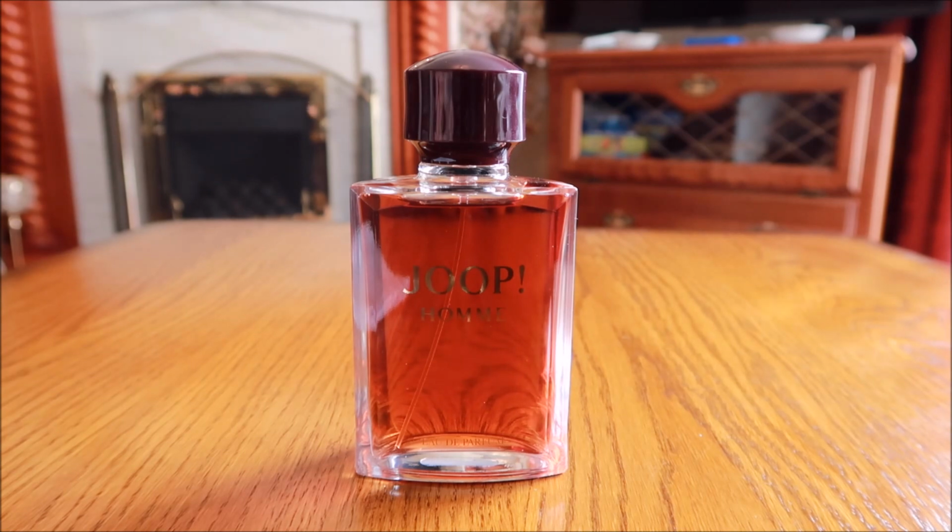So as I say, when you spray this on, you get all these different notes, and it does hint to the original. Now, what I will say, the longer you have this on your body, the more and more it will smell similar to the original. Now, what this one does, I think, a little better than the original, is it doesn't come off quite so synthetic for the first few hours. It's still very sweet. It still smells very similar to the original.